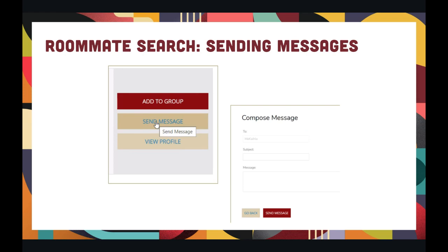At Campus Housing, we do encourage you to respond to any messages you get. Maybe the person who messaged you is not what you're looking for as a roommate, and that's okay. Just let them know that you're going in a different direction, but hope to see them around campus. This way, you're starting to build your CofC community before you even step foot on campus.